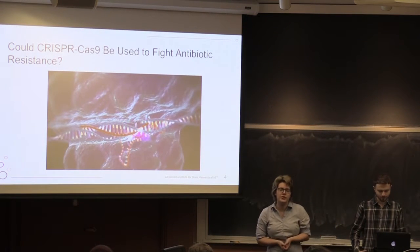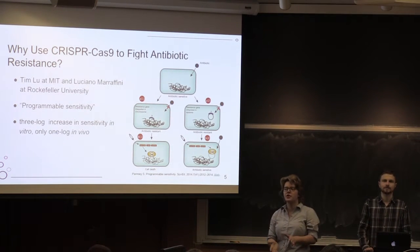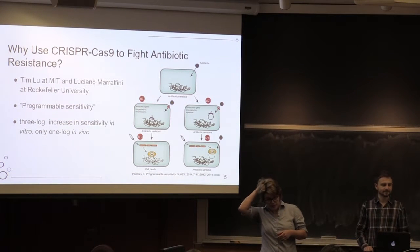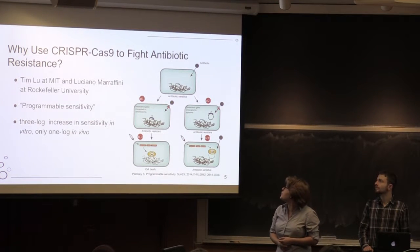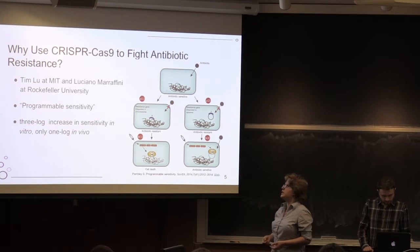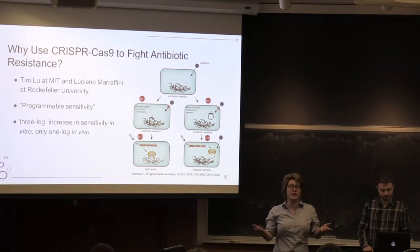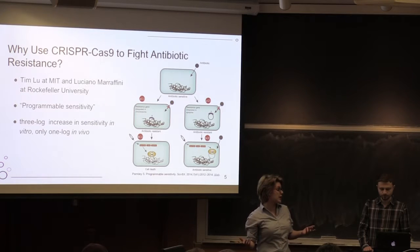So why would we use CRISPR-Cas9 to fight antibiotic resistance? This idea was first taken up by two researchers, each individually at Rockefeller University and MIT. They did an experiment, shown here, in which they targeted CRISPR-Cas9 to an antibiotic resistance gene, both in the bacterial chromosome and in the episome, or plasmids. And they found two things: if you target the chromosome, it just kills the cell anyway. And if you target the plasmid, you cut out the resistance gene, and then you can resensitize bacteria and use traditional antibiotics. So both of these are good options.